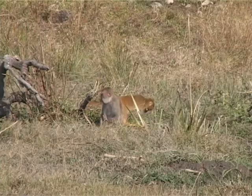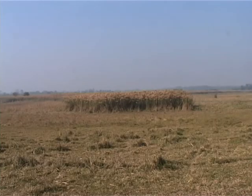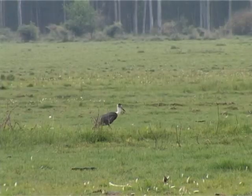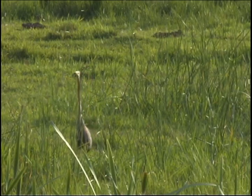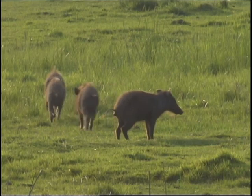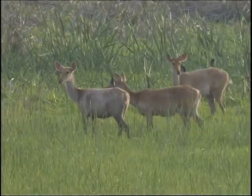The area has a dominance of typha and phragmites in the main swamp of the Jheel, a typical upper Gangetic floodplain habitat. In the surrounding areas of Jhilmil Jheel, a few grassy glades dominated by cynodon and imperata form the regular grazing ground for domestic livestock and swamp deer.